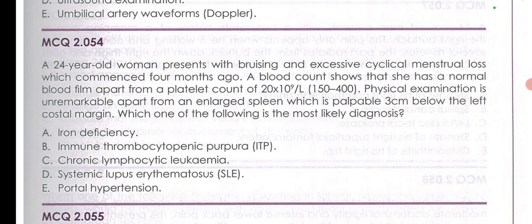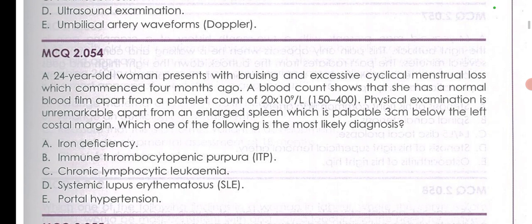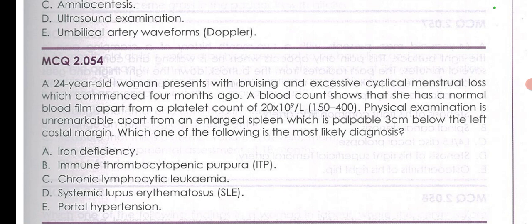It's an extremely difficult question, because how can we reach the diagnosis of SLE from this low platelet count and excessive cyclical menstrual loss, which is because of thrombocytopenia? Typical features of SLE are not present. But again, we have to understand this scenario and give the correct answer. So the answer is SLE.